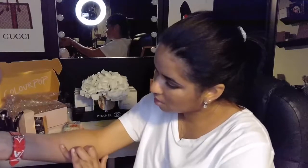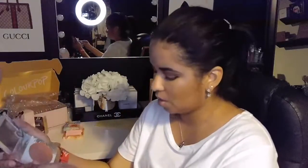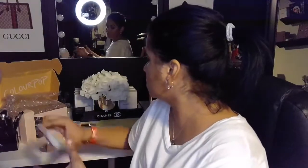But that's so pretty. So, no, I'm going to use it as a blush. I'm going to use it as a blush because I want to use them for what they're meant for the first time I try them out. Then I can play around and see what else I want to do with them. You know what I mean? So I'm going to leave Fashion District, but the Fashion District is absolutely stunning. Absolutely stunning. So I do want to show you guys all of the powders, all the swatches.